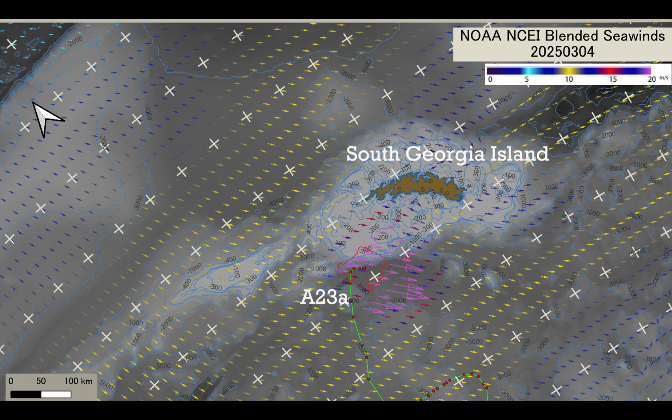A23a was grounded on February 25th with a slight drifting to the southeast, but it is not drifting at all on March 22nd. The wind speed in the windward side, the upwind side, of A23a shows 10 to 20 meters per second. The wind speed in the leeward side, the downwind side, of A23a shows about 90 meters per second.